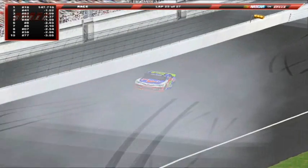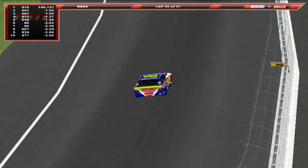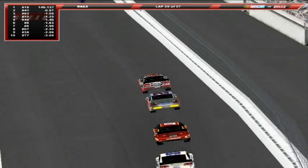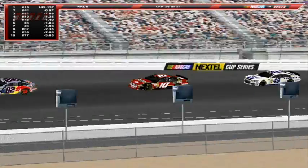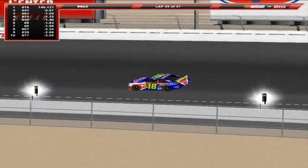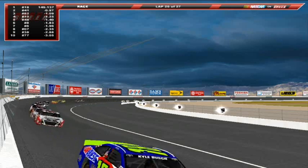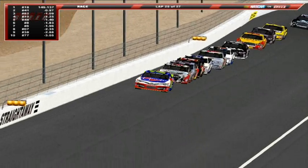And oh boy, we had a wreck in front of the field. We had a wreck on the front stretch, and the caution is out. And I think Seth Cole was in it. Oh no, he wasn't. But oh man, we had a caution. We had a wreck in the front straightaway, and that no doubt is probably gonna end this thing.